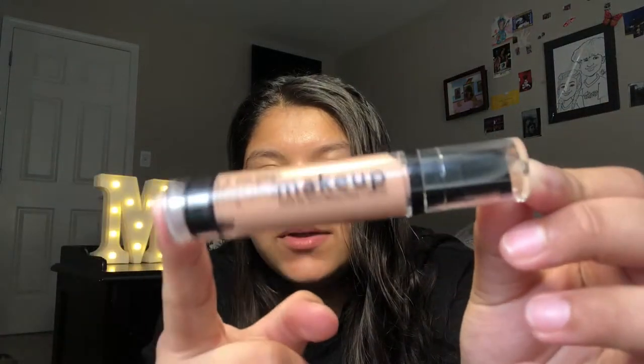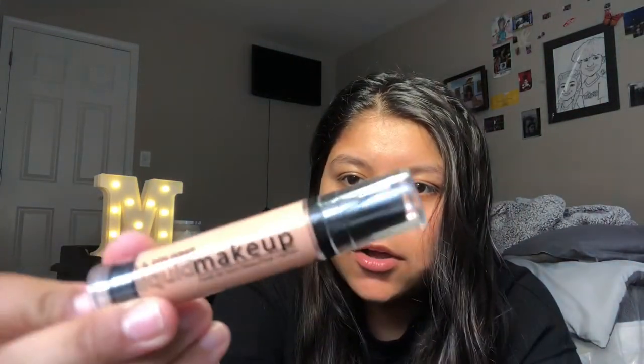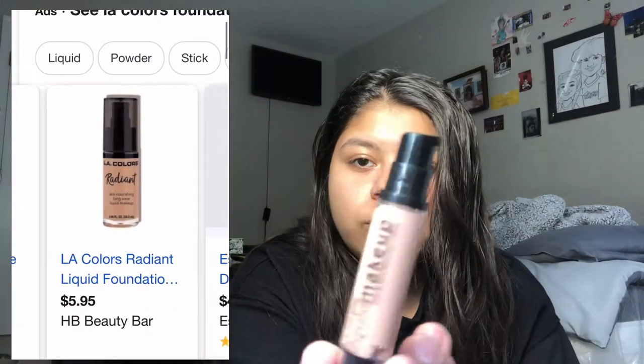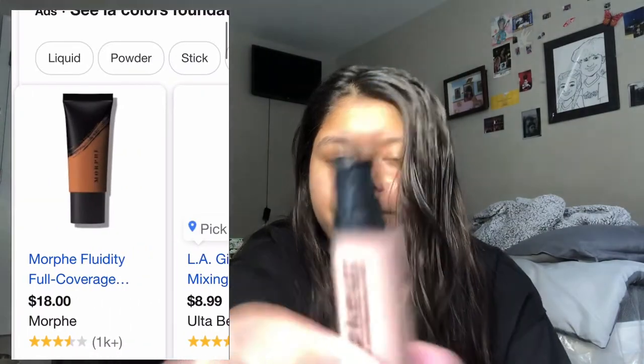Okay, this lighting is just not working with me right now, but it's totally fine. So the first product that she gave me was this liquid makeup product, and it looks like so, and it's from LA Colors. I don't know how much this costs if you were to get it at other stores and not from Dollar Tree, but this was from Dollar Tree. Everything that I'm showing is from Dollar Tree and it's a dollar, and it comes with this little pump as well. So we're going to be testing that out for you guys today.